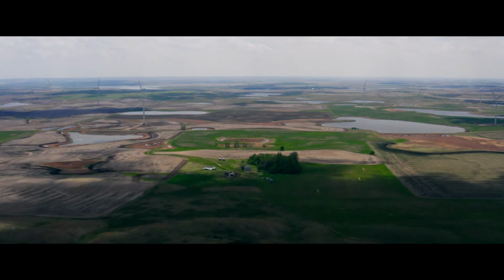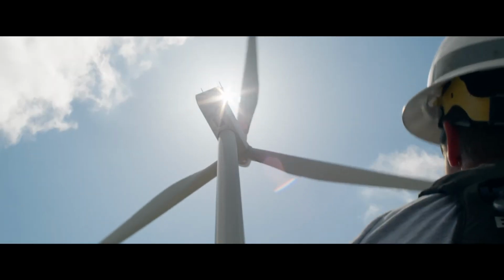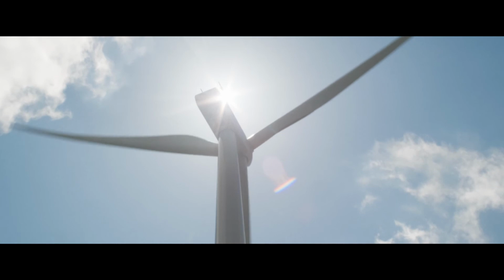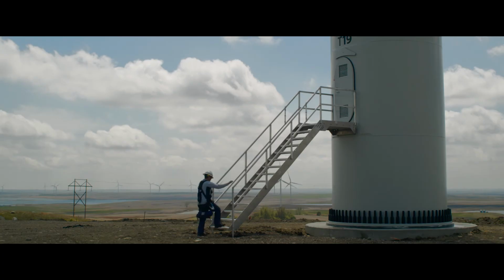When I first got into renewable energy, my thoughts were, I was excited about learning a new technology. I was excited about being able to help make clean renewable energy, as well as having the opportunity to make an actual difference for the future.